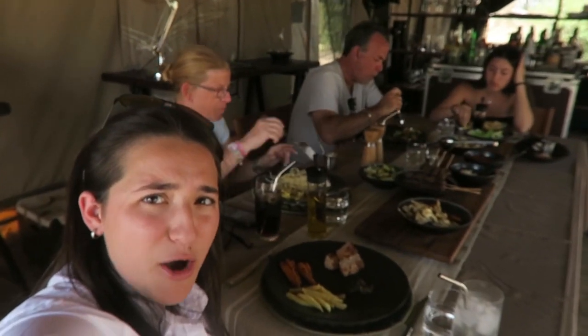Made it to the Explora Mobile Tented Camp here in the Grumeti Game Reserve, which is right next to the Serengeti National Park here in Tanzania. We're eating lunch at the moment. It's super good. And then we're gonna go on a game drive later today.